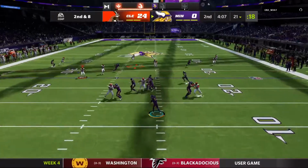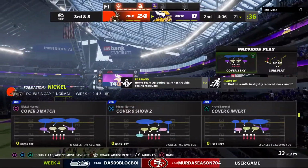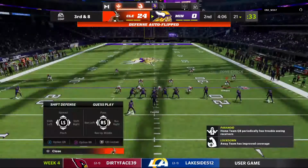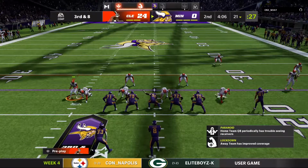To throw, Cousins. Throwing over the middle, but it's incomplete. That's a nice job there, because you've got to play the ball, not the man when in coverage. That'll keep you away from a lot of needless penalties, and he's able to knock that one away. The Vikings on 3rd down. They've hit 2 for 4 thus far. This is 3rd and 8.